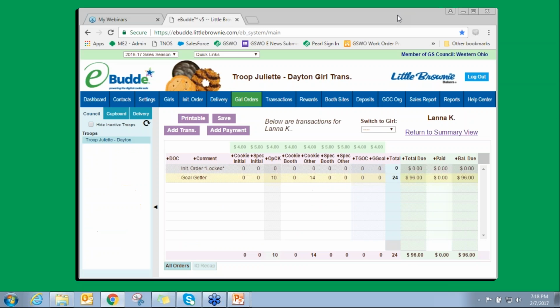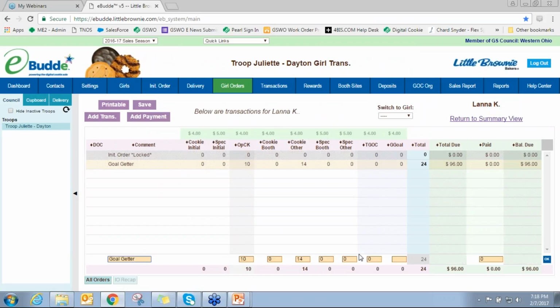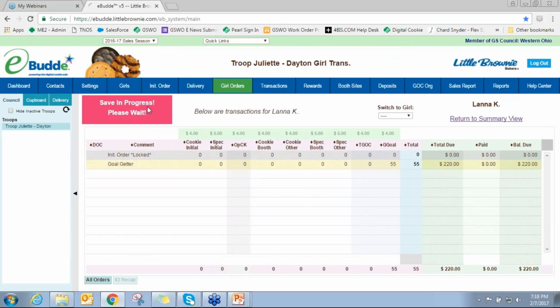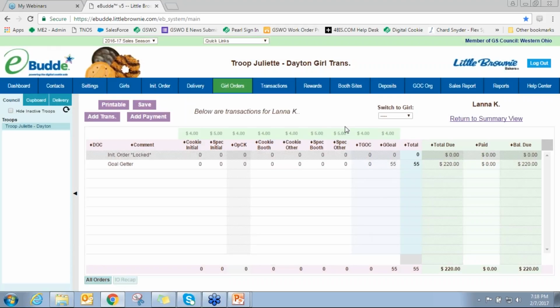So let's pretend it's the 16th and it's about 10 o'clock at night. I'm going to go in, and my girl has sold 55 packages. Whoops, wrong column. Ooh, 55 packages. Okay, I'm going to put it in and hit save. I'm ready to go. This girl, Lana, is now entered into the Goalgetter drawing to be one of 25 girls to win the subscription for 3 months.